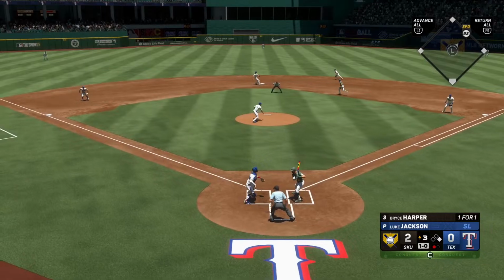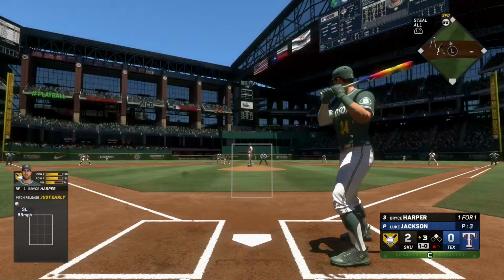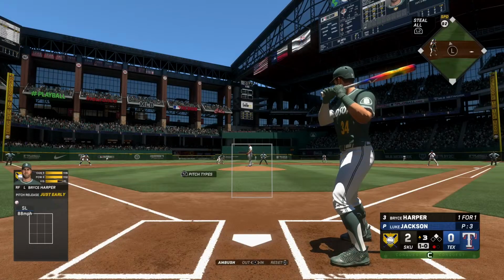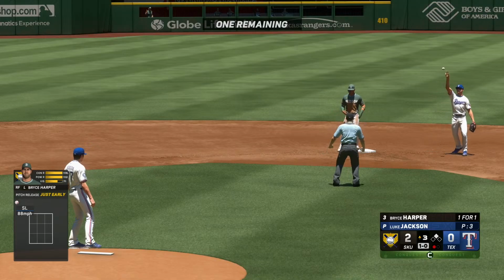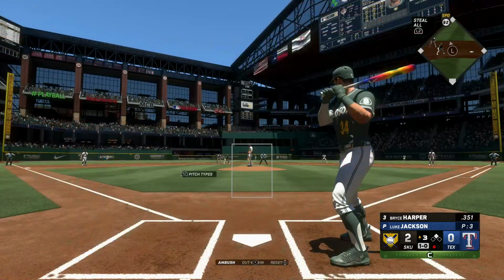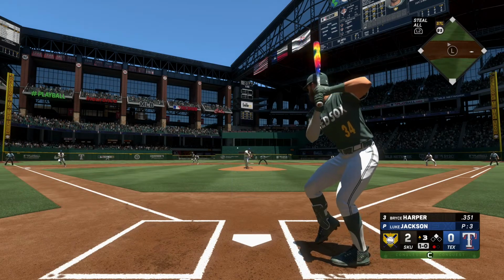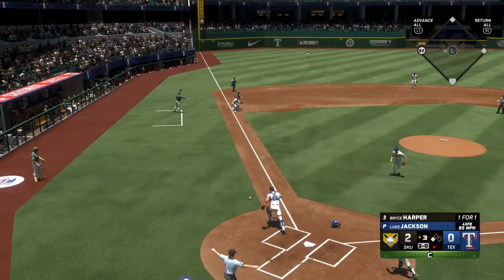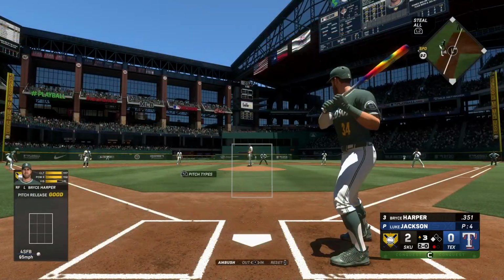Moncada runs. They pitch out. 1-0. Safe at second with a stolen base. And now he's up to 3 stolen bases in the game. Moncada back in on a dive. Man at second. Runner goes again. Not close, and it deflects away. And on the wild pitch, he goes down to third.